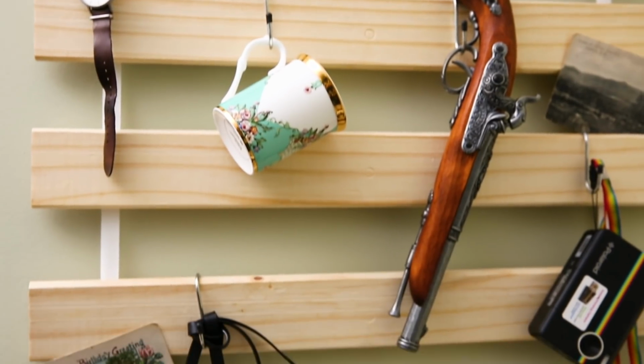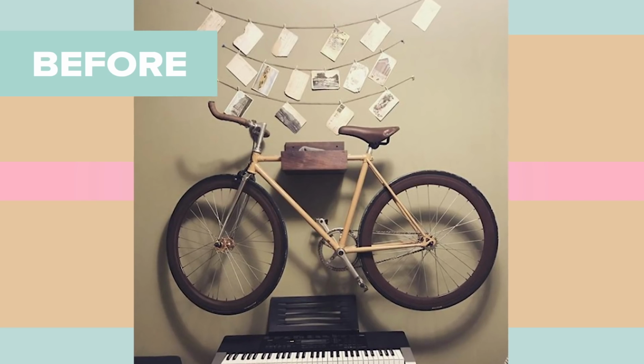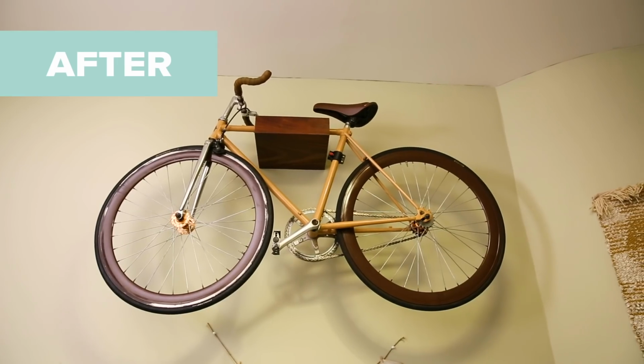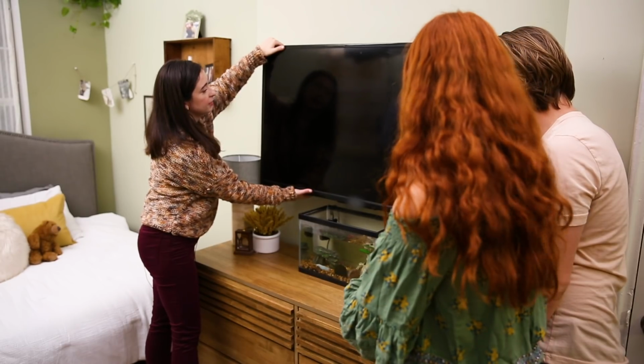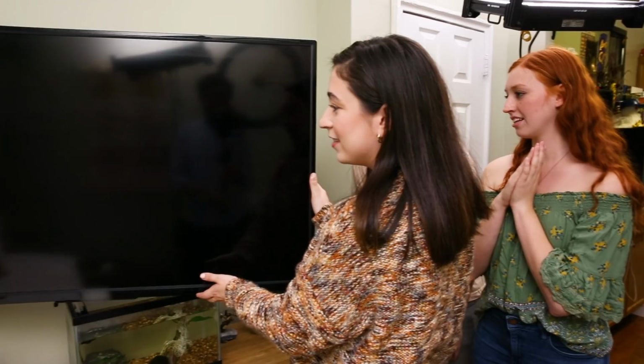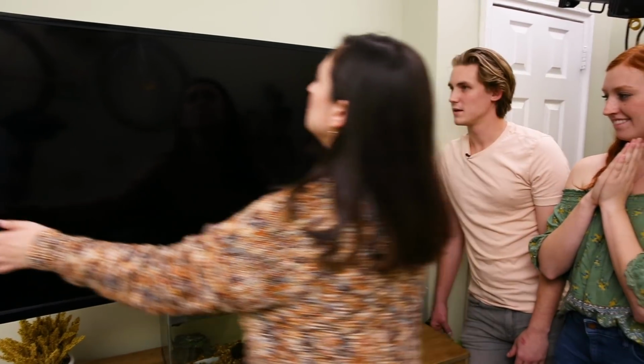These bed slats were hiding under your guys' bed. Oh yeah! So you guys have so many cute little trinkets, so you can pin stuff, hang things. I raised the bike a little bit. I like that because I made it way too low. I will show you the TV now. Yeah, so this is mounted, and then it comes out like this. So you can just tilt it this way or this way, and then push it back in.